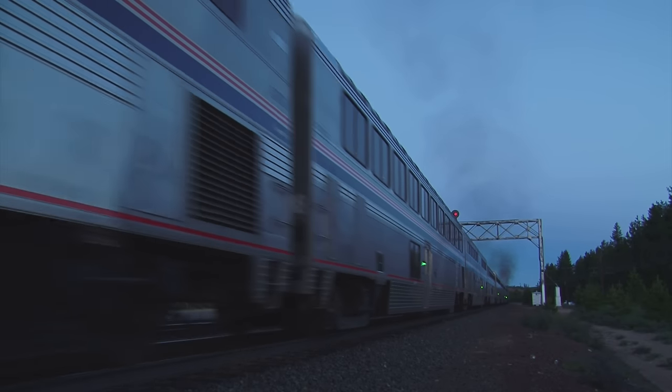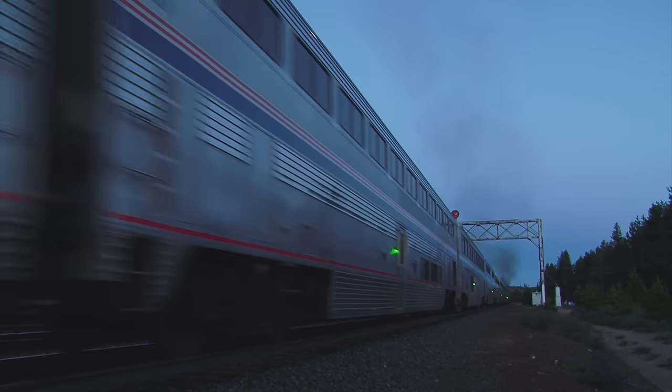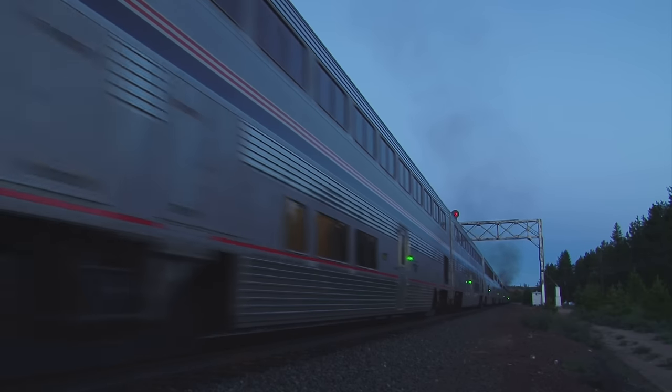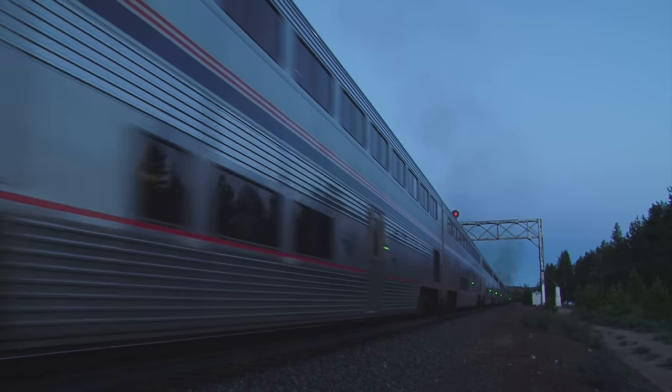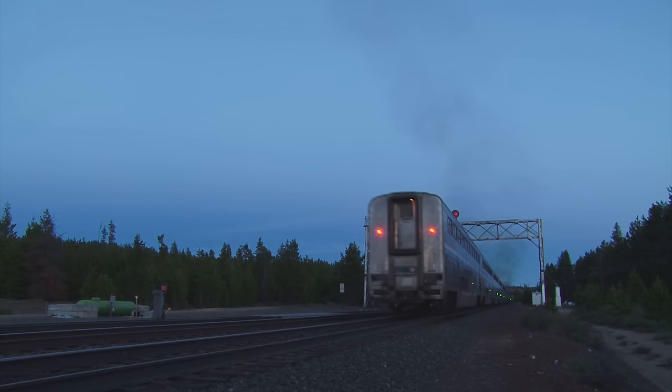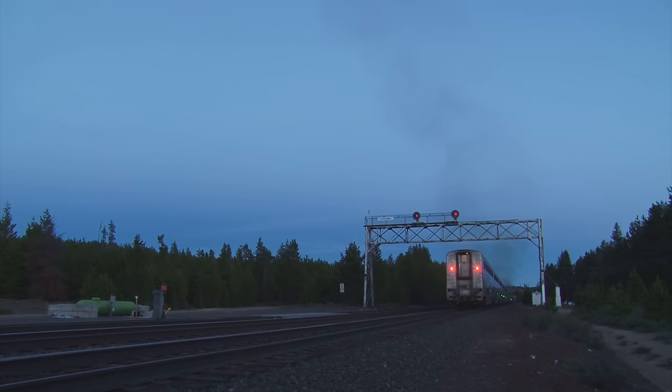As the train rolls under the signal bridge, it may seem like it's passing a red signal. These signals govern the junction with the BNSF at control point VP503, while the south switch of Chemult is another two-thirds of a mile beyond the bridge. Amtrak continues at restricted speed until the signal at CP VP502 comes into view. 11, on and clear. Here we go. On and clear, 11.